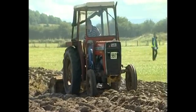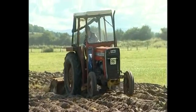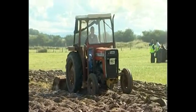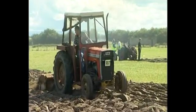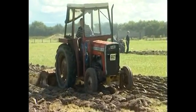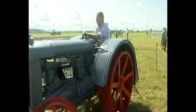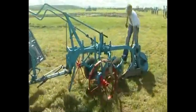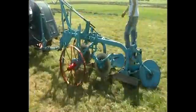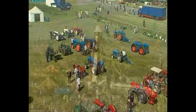And here we can see this little Fergie 35, real workhorse, just starting into restoration, but showing that it's very capable of doing a solid day's work and doing a grand job with the rear-mounted rotavator. Big standard Fordson here. It really is an early one on those steel lug wheels, and that rather impressive drag plough.